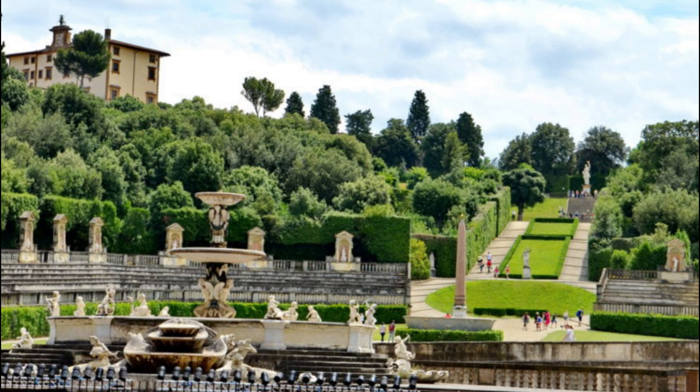Uffizi Gallery, a collection of priceless art, one of the richest galleries in the world, is located in the center of Florence. The Uffizi is unique when you consider the sheer value of the works of art it houses. Most of the collection dates from the 12th to the 17th century. The Uffizi Gallery is not inferior in attendance even to the Vatican museums. And this is quite understandable.